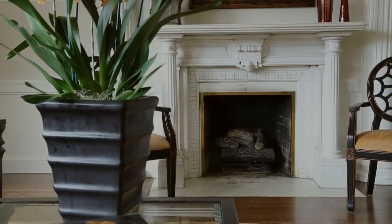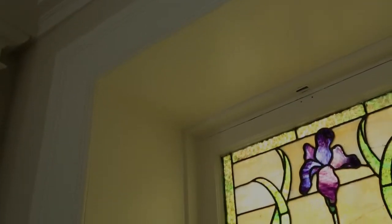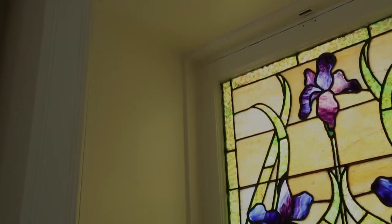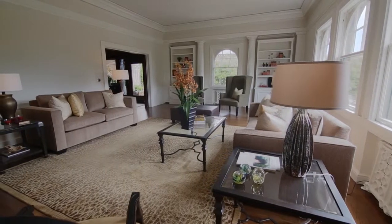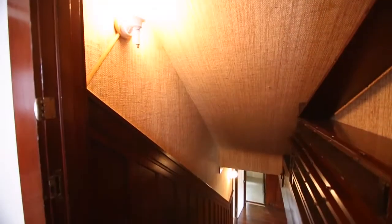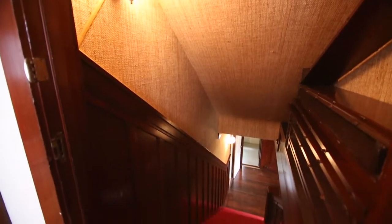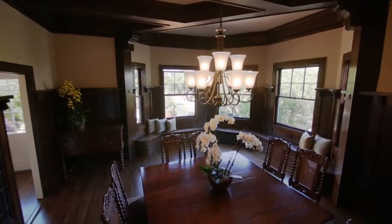The wood-burning fireplace has a Grecian marble mantle that is flanked by fleur-de-lis stained glass windows. At the opposite end of the room are columns to match the fireplace. Here is a discreet door that opens to the music room and provides direct access to the staircase leading down to the ballroom. Pocket doors lead to the formal dining room.